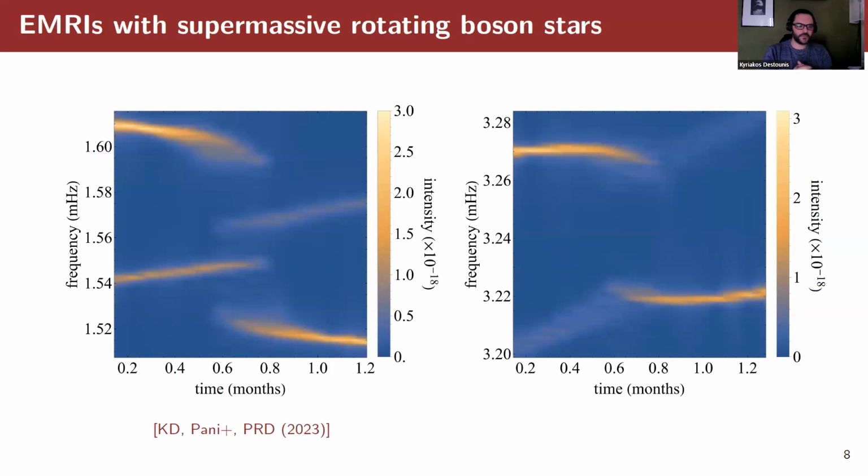Now, these extreme mass ratio inspirals that are non-integrable, there's a huge class of them. The previous one was a bumpy, deformed spacetime that we deformed by ourselves, but this one is for a boson star. And you see how many beautiful things you can see here. We see simultaneous glitches. So we can distinguish between different phenomena if we have different compact objects that are supermassive in the center and are non-integrable. This is a particular case for rotating boson stars from a recent study.